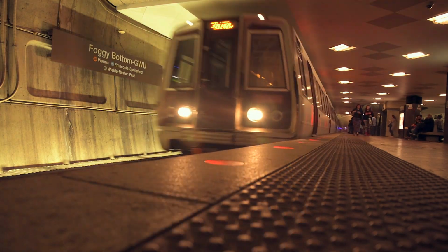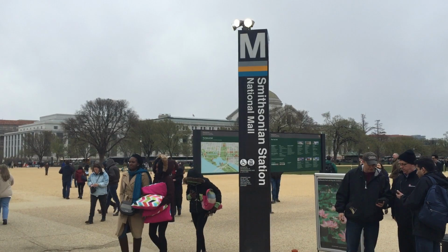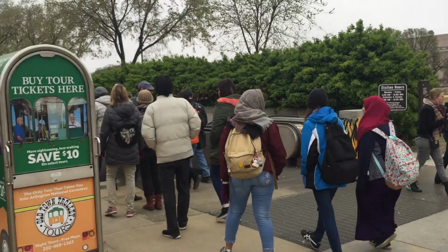Metro would be your best option. The Smithsonian Station or the National Mall would be your ideal stop, from where you can get to the Tidal Basin in less than 15 minutes.